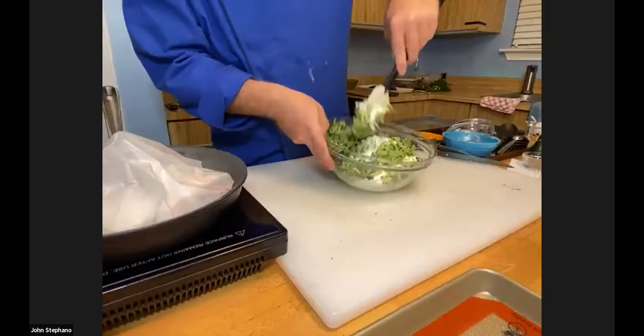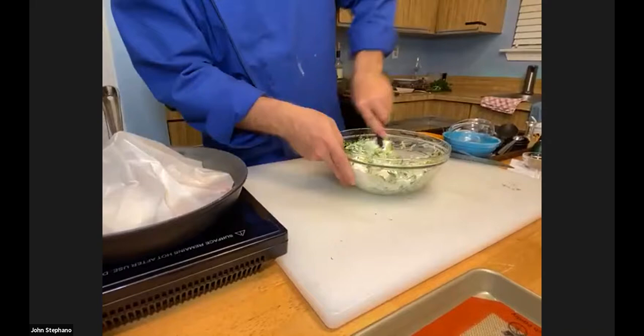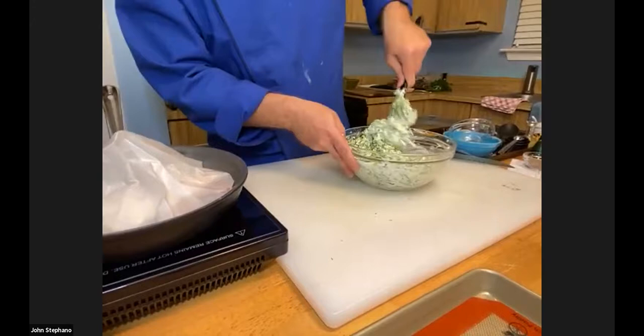You can see that there's no liquid, which makes the spread kind of gooey and a little bit too loose. We want this as thick as possible. And that's why we shredded it and waited overnight. You can see how colorful this is. I love the green. The green is so vibrant. That's what Mediterranean cuisine is all about. Just a few ingredients, really fresh, highly flavorful. Just going to take a couple minutes and mix that.